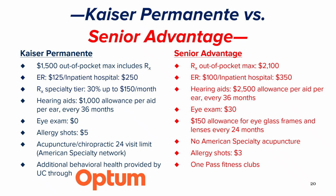Now, I realize that this page might be a little busy, but I think it's important for people who are going from regular Kaiser to Senior Advantage to know the little differences between the two. So on our left, we have the non-Medicare Kaiser. On our right, in red, of course, the Medicare Senior Advantage. First of all, the differences in out-of-pocket maximum. They both have $1,500 out-of-pocket maximums. But remember that Senior Advantage has the separate prescription drug out-of-pocket maximum of $2,100 due to Medicare Part D, as in drugs.